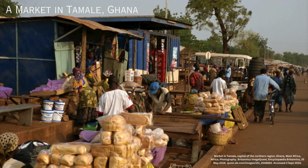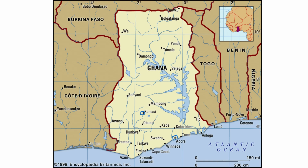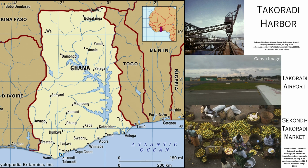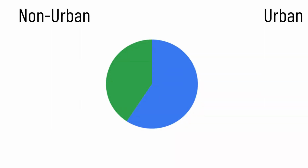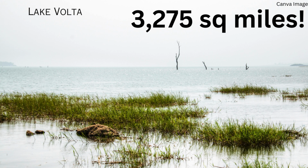Ghana is the most populous country that we talked about so far, so it has a considerable amount of urban cities. Accra and Kumasi are the biggest cities in Ghana by population, but other urban areas with a high population include Sekondi-Takoradi and Tamale. In terms of total population living in urban areas, it sits at a little bit more than 59%, and this population is increasing. And also, into the next topic, in terms of water bodies, Ghana has one of the world's largest artificial lakes, Lake Volta.